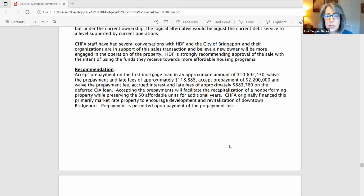Masuda, I'm sorry, this is Lisa. Could you just break down again some of the units that will be affordable only for 9 more years? How many is that? Those are the home assisted units. Let me just look at my numbers here. There are 11 units that were funded through the home program, and there are 39 units that were under the DECD land use restrictive agreement.